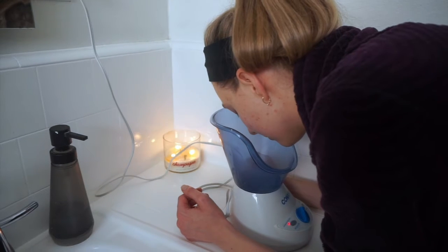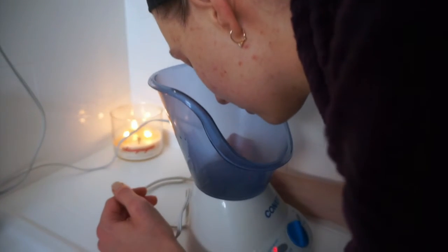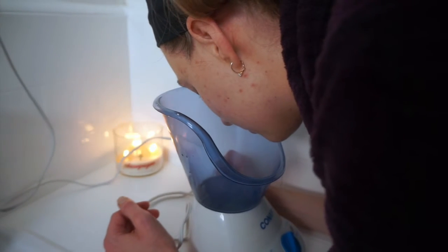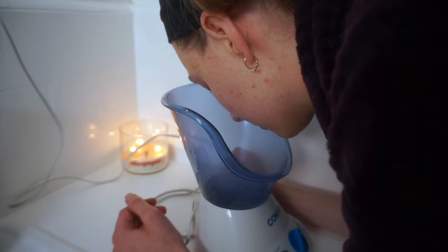If you'd like a fuller effect, you can go ahead and grab a towel and put it around your head and shoulders and create a little tent, and that way it'll make it even more hot in there for you.